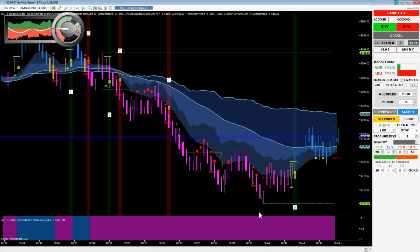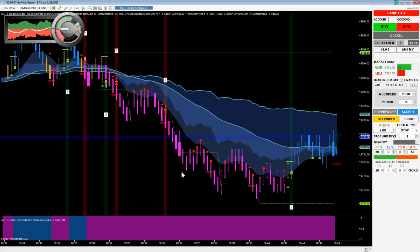In spite of all that early selling, we're not seeing much in the way of follow through for the bears, for the sellers. All right, we've got another warning dot to buy, so it looks like we might see the market press higher.